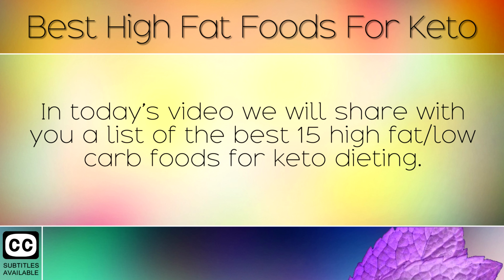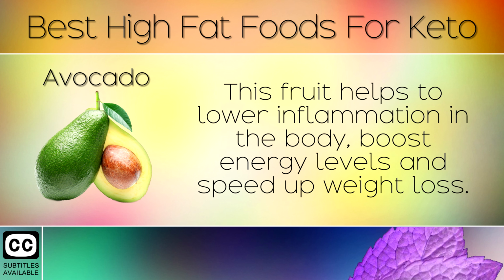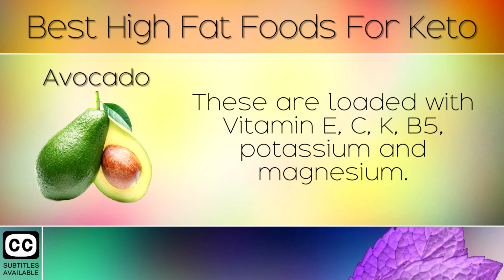1. Avocado. Avocados are one of the most nutrient-dense fat sources on the planet. This fruit helps to lower inflammation in the body, boost energy levels, and speed up weight loss. These are loaded with vitamin E, C, K, B5, potassium, and magnesium.